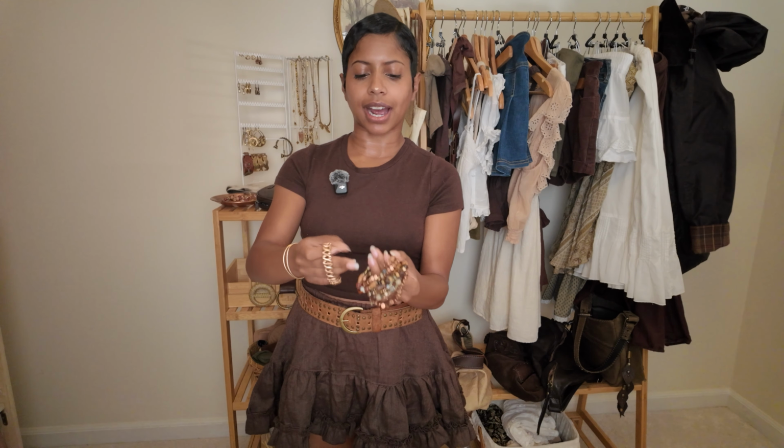Got the belt on. I love the color combo, how it pops against it. So I do have an idea for jewelry. I'm going to keep this wrist pretty neutral with what I have, and then for this wrist, I'm going to do this bracelet stack. It's got a bunch of different colors. Some of them are pretty gold that kind of remind me of the tan colors, and I feel like against this belt, you can see how that all mixes really well. So I'm going to do a bracelet stack on this wrist.